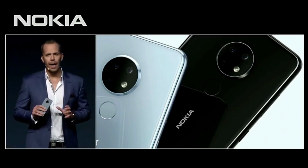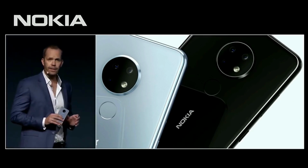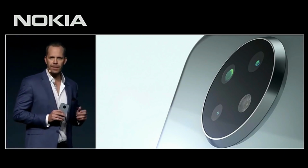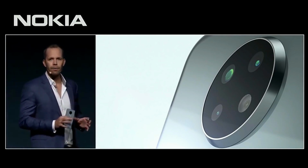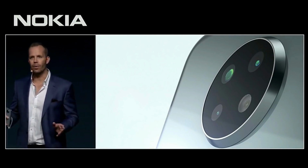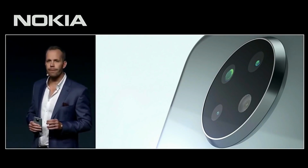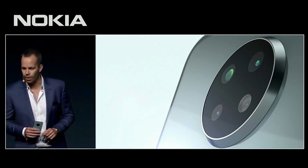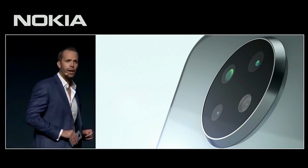On the front and on the back, you have Gorilla Glass gently curving and perfecting the design. We've selected a particularly sharp 16 megapixel primary camera paired with a depth camera for stunning bokeh effect and a 118-degree ultra-wide camera. The new Nokia 6 is capable of recording video in 4K Ultra HD with spatial recording, and it delivers a stunning low-light and portrait experience.